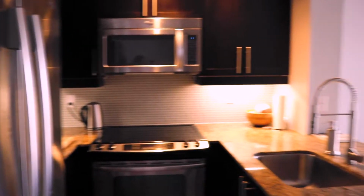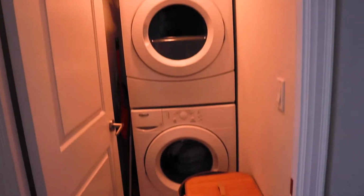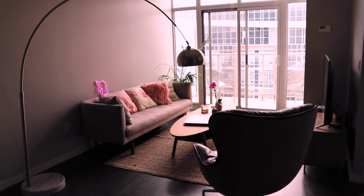Alright, so beside our little kitchen here, we've got a laundry room, which doesn't sound exciting, but it truly is so awesome to have our own laundry in our building so that we don't have to leave when we do laundry. Yeah! Moving on to the most exciting part, I think, of this apartment tour.